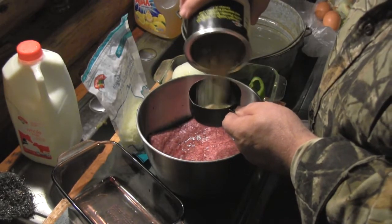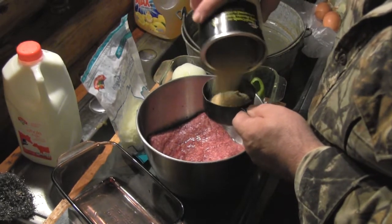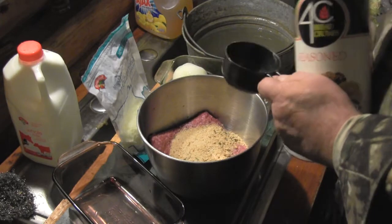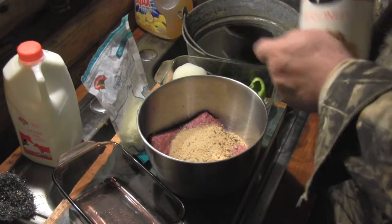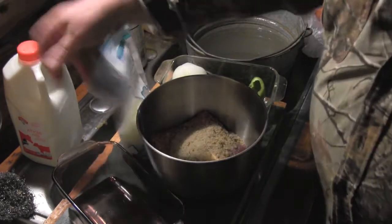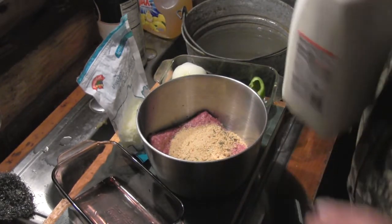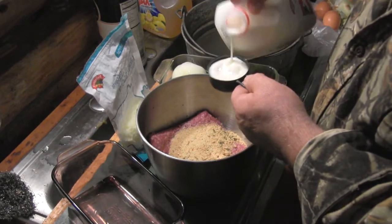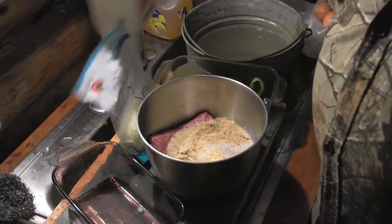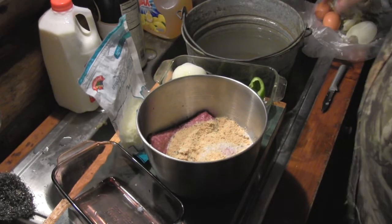Here's half a cup of breadcrumbs, but you don't have to be too fussy. I rarely measure anything. Milk's still good. I've been here 18 days. You gotta smell stuff like that. You never know.